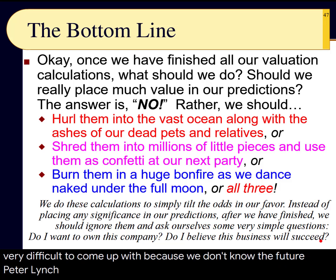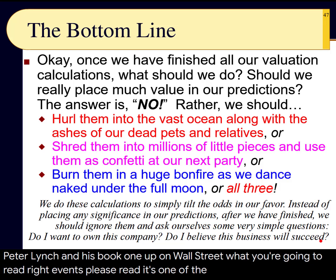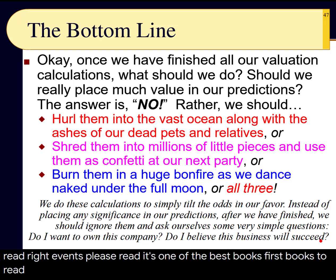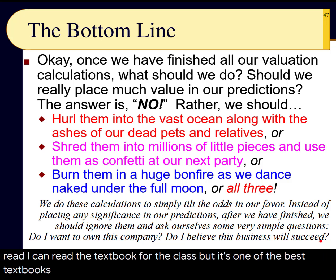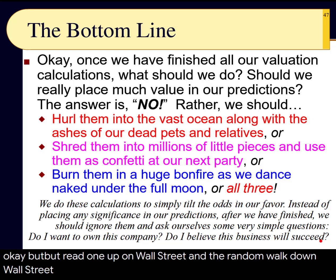Peter Lynch, in his book One Up on Wall Street, which you're going to read, right? Please read it. It's one of the best first books to read for a first-time investor. I could assign the textbook for the class, but read One Up on Wall Street, and A Random Walk Down Wall Street also, but One Up on Wall Street.